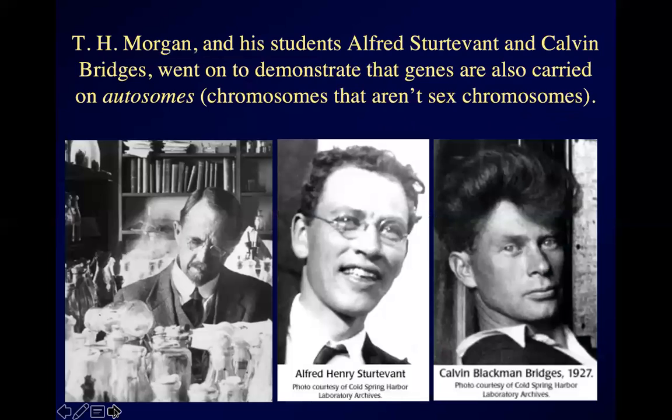Okay, to make a long story short, too late, Wagner. Morgan and his grad students, Alf Sturtevant and Calvin Bridges, ended up winning a Nobel Prize for this work. They went on from there to demonstrate that genes are not only carried on the sex chromosomes, they're carried on the other chromosomes. And the word that we use for chromosomes that are not sex chromosomes is autosomes. So an autosome is just any chromosome that isn't a sex chromosome.